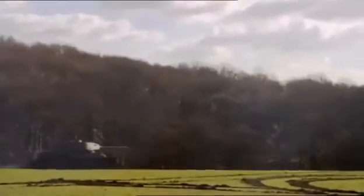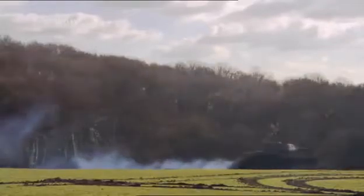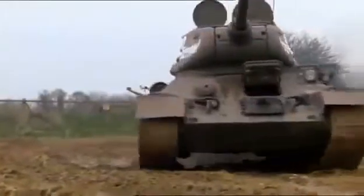Just reading accounts of what the Germans thought of it during the war and the terror that it obviously caused them at the time makes you want to find out more about the tank, and that's basically what got me interested in the first place.